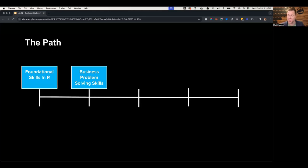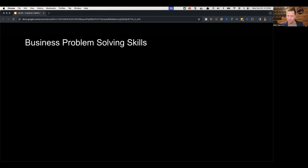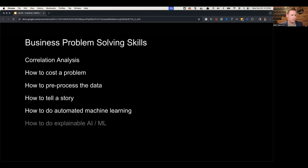Because what companies actually need you to do is to solve the business problem, all right? The skills don't matter much. It's how you use them. So you have to have a good problem-solving process. If you can't deliver value, you're not going to be that valuable for the company. So these are all the things that you need to be able to do. Things like correlation analysis, costing a problem, pre-processing data, learning how to tell a story, how to do automated machine learning, explainable AI, and sensitivity analysis. Those are all the things that are going to help you convince leadership and solve problems for them that are going to be of value.